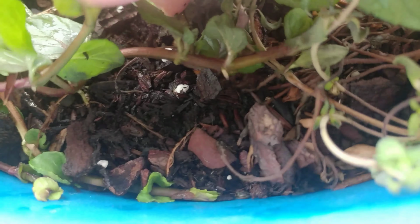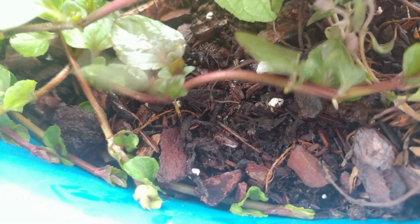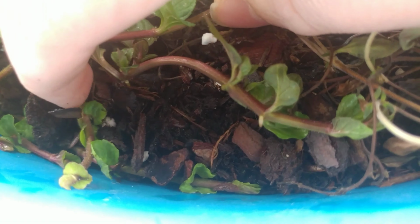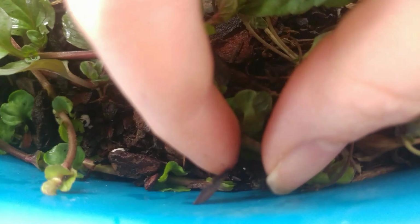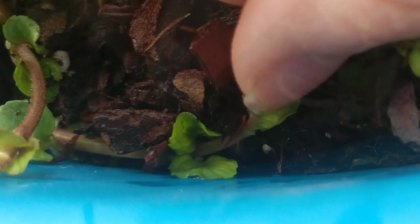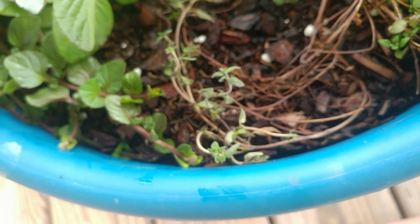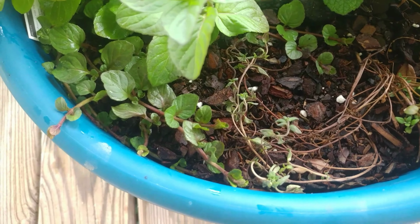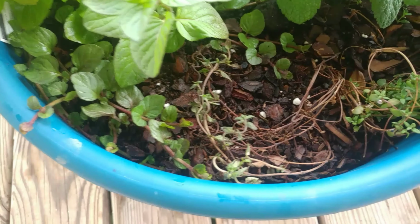Don't know if I'll be able to get this. You can see right there that it has rooted into the soil. This one is starting to in multiple spots. This one as well. And then there's a little runner down here. So they will take over like regular mint. So if you have orange mint, do yourself a favor. Keep it in a pot.